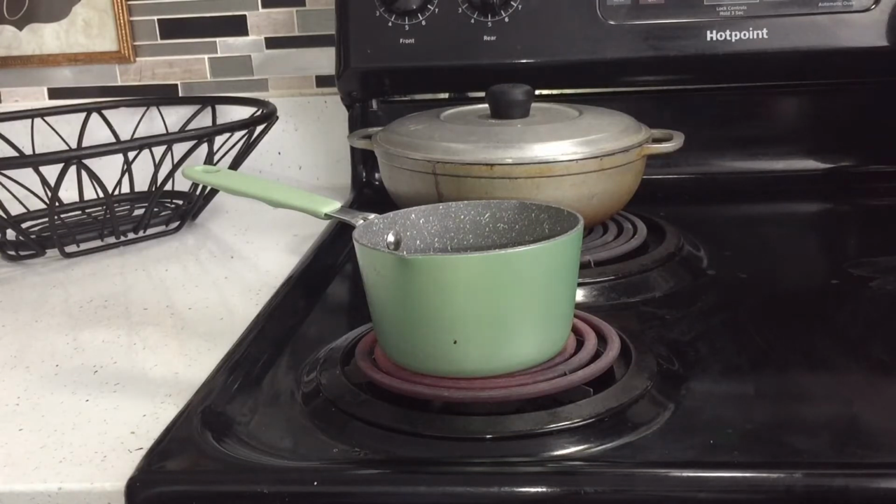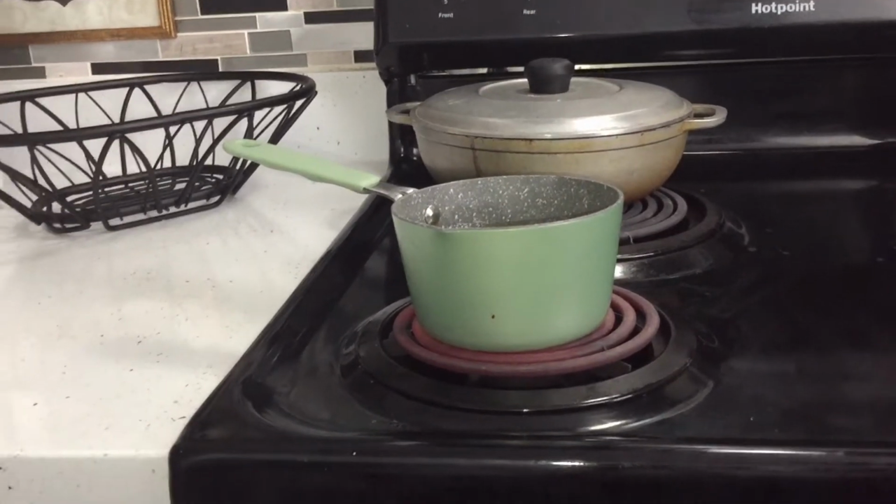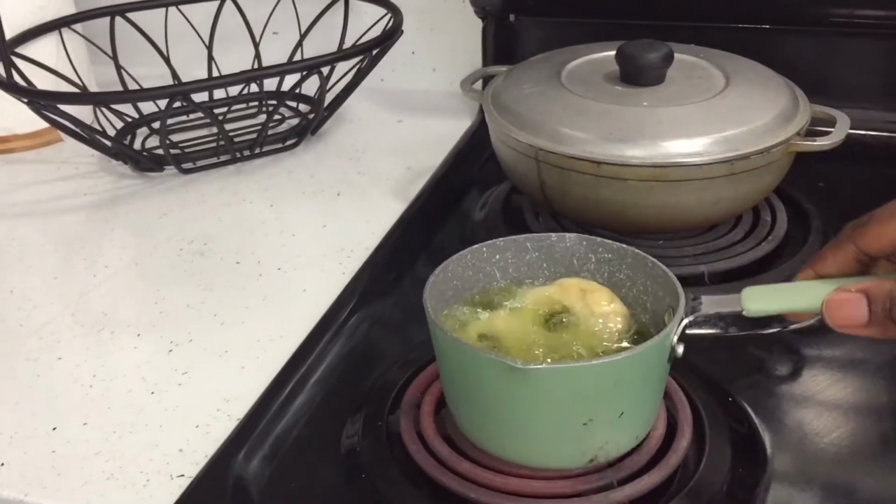Now the oil is ready to fry. I just add my donut in there. Make sure your oil is not too hot. Your stove is not too high. If it's too high, it's gonna burn it. It's not gonna cook it. The outside will be crispy, and the inside will not cook.